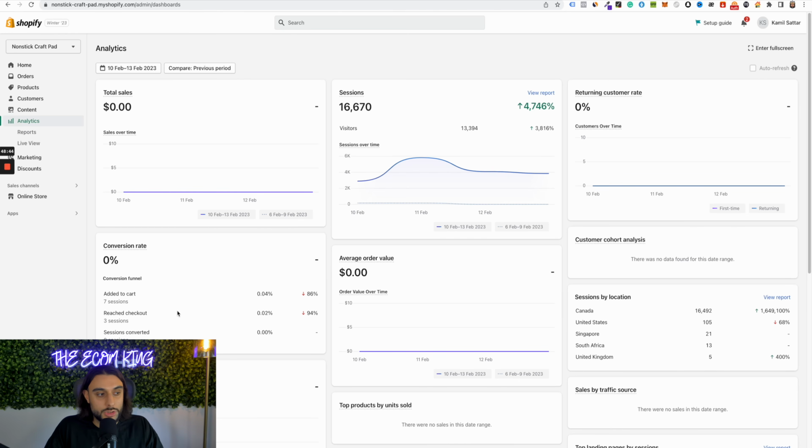Now, if we look at the add to carts, we only got 7 add to carts, but we had 16,000 sessions. That's really, really negative. If we look at the sessions by locations, you can see the majority is coming from Canada and not the United States. Now, I would like to see that evenly balanced, because then you're getting good quality traffic from both countries, and it's really important to do that on TikTok. Because you've got to remember, Canada is a cheaper country to target than the US because of the purchasing power.